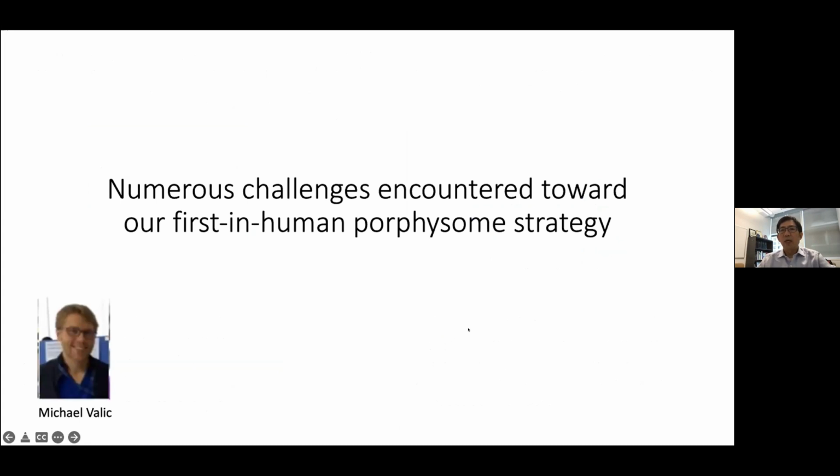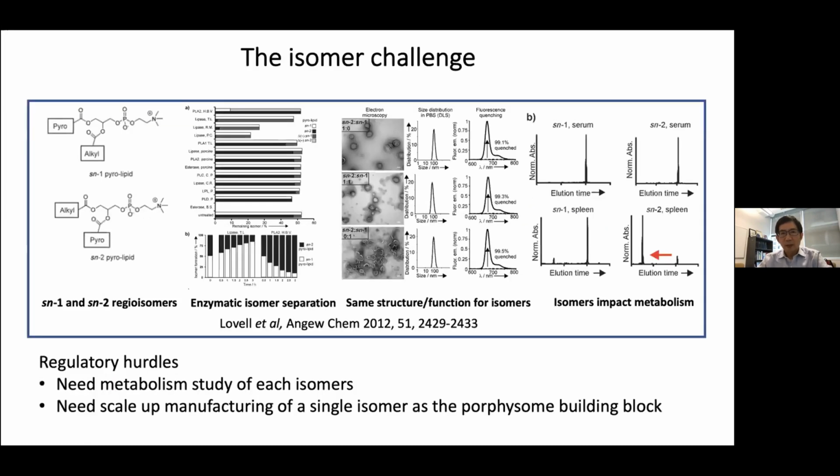So we obviously encountered numerous challenges toward this first-in-human porphysome strategy. I want to show a few examples. First, I'd like to acknowledge Michael Valek, my brilliant student, who has been driving this to overcome all these hurdles together with many of my clinical partners. So the first is the isomer challenge.